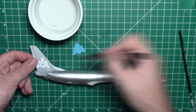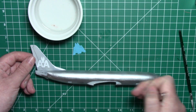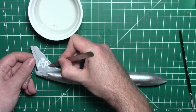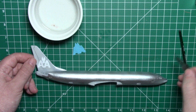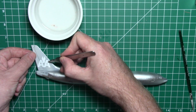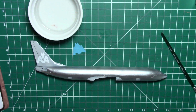Now this decal's pretty big, so I just want to make sure it's not overlapping anywhere we shouldn't be. It looks like there's a good spot. It needs to go a touch higher maybe. I know this is not riveting viewing, but I'm just trying to get this thing lined up and straight. This is actually a little tricky because there's no panel lines. So I'm using the lines on the mat here. So that's straight, and that looks pretty good actually.